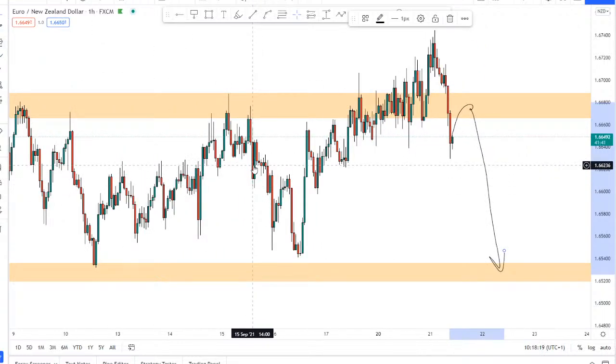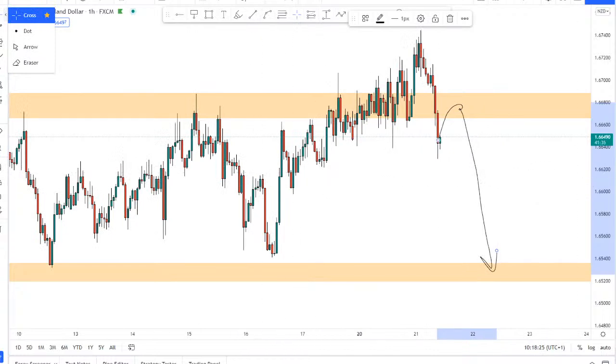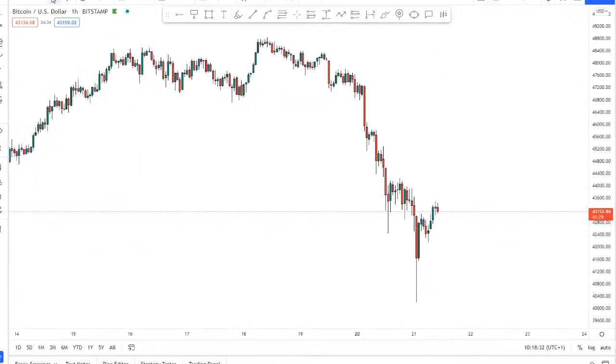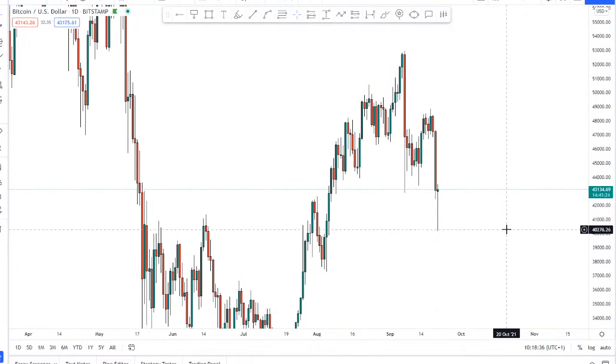Took a Bitcoin short, fair play. Yeah, that did sell off quite aggressively yesterday. Well, a lot of the cryptos did, to be honest. So Bitcoin is looking quite bearish here.